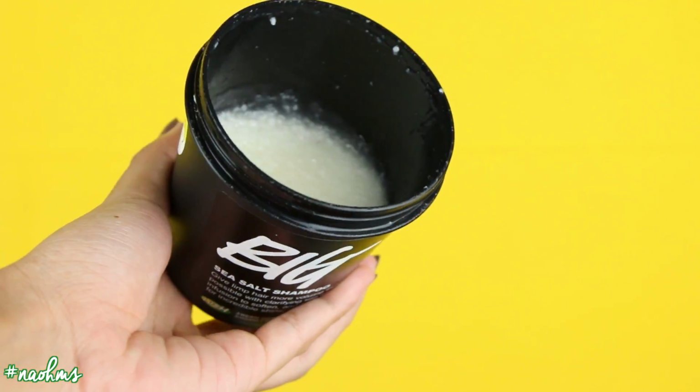So let me start off with some hair care products first. The first thing that I want to share with you, and I have been loving this past summer, is this shampoo right here. This is the Big Shampoo from Lush, and it is a sea salt shampoo. What I love about this shampoo is that it really does a great job of clarifying all of the impurities and all of the gunk in your hair.